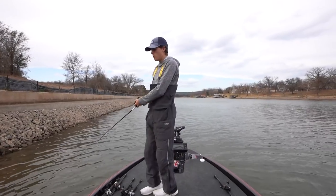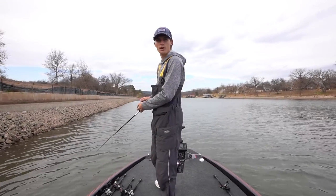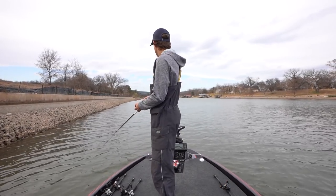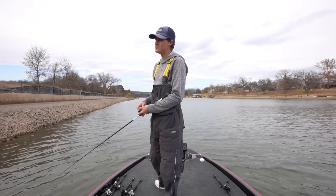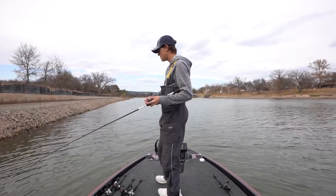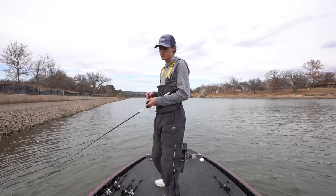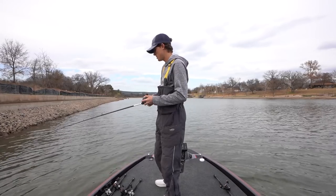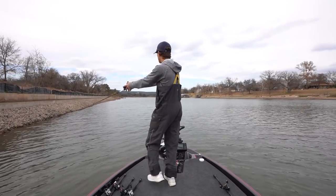I made my way all the way up the river and I'm literally cranking the very, very top portion of the Colorado River. Gonna see if there's any more fish up here. I know this area receives a ton of pressure when the lake is drawn down like this, but maybe for some reason the fish are just stacked up here and that's why it receives more pressure. So we'll see. Gonna keep cranking.